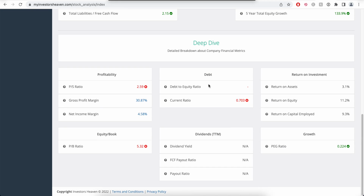And you will notice here that the return on equity, for example, is at 11%. It's fair. And net income margin, that is a very interesting one here. Very interesting one. Take a look at this one. This has been suppressed a lot lately. 4.58 is the last 12-month one. And if you take a look at what was happening before that, we were having higher margins till 2021, for example.